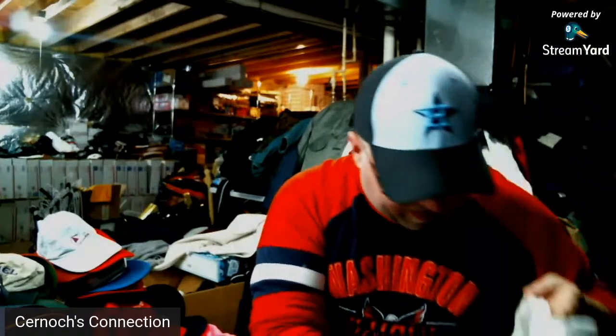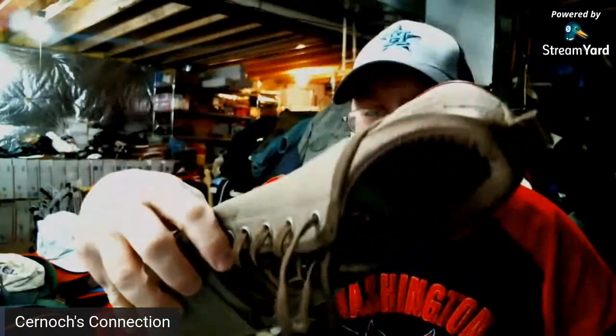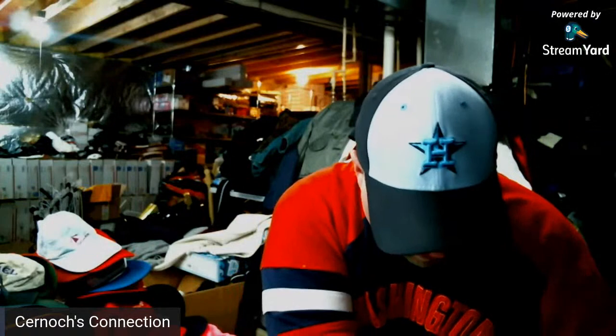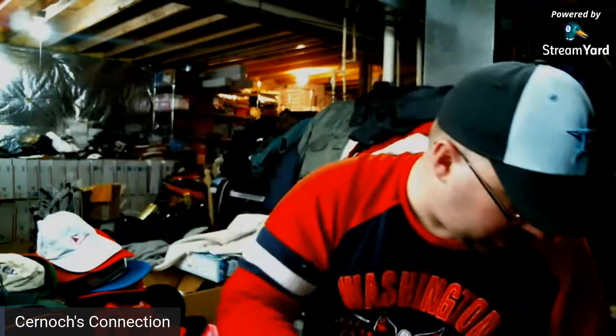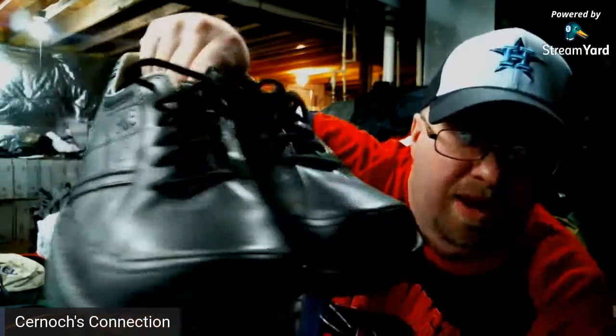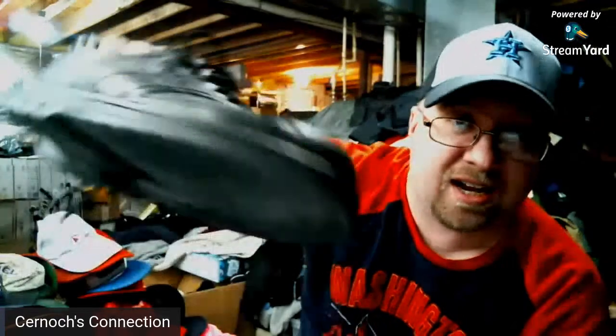And I think I got a couple more pairs of shoes, a couple pairs of Merrills. I got these Merrill sneakers for $3.99, and then I got these other Merrills, these leather Merrills, and these were only $4.99. So that was really cool.